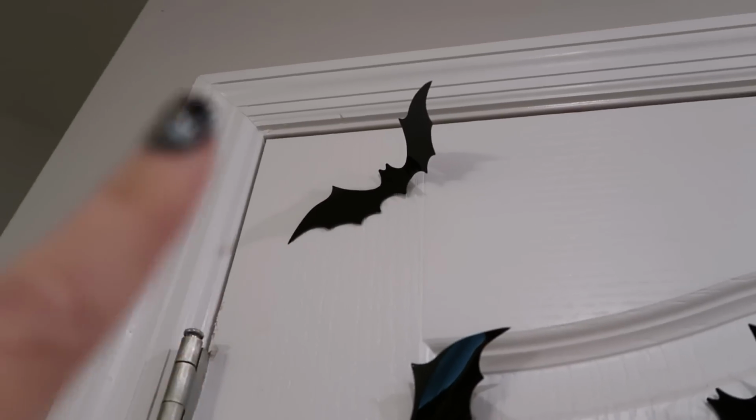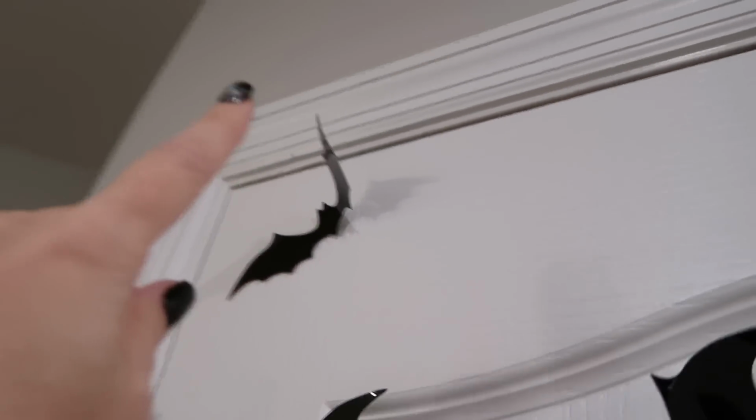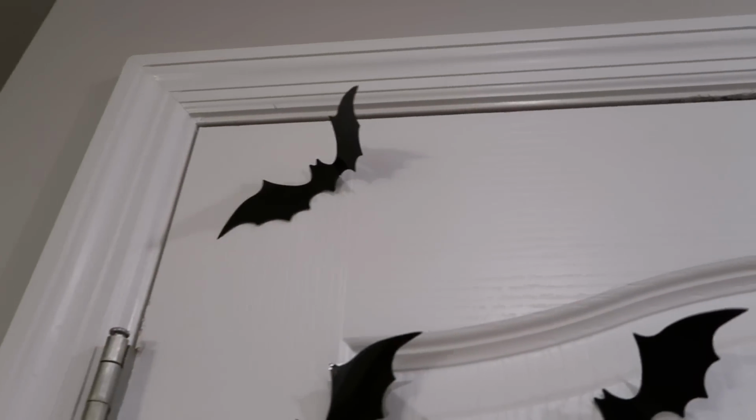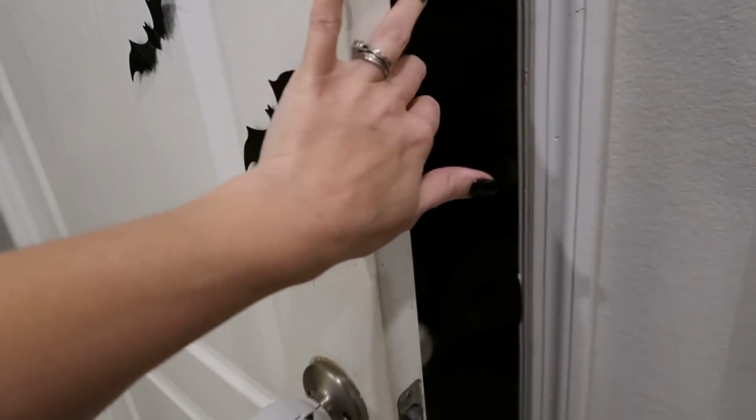Oh, and that's the bat the cat keeps playing with. She stands up here on top of the fridge and she keeps beating it. Like, look at how bent she has that wing. It's just ridiculous. That bat is ruined. I almost don't even want to show you, but I mean, I have 5 kids.